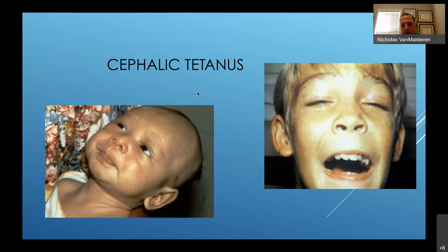Cephalic tetanus is what I was talking about, with the scared or shocked kind of look, where they can't close their mouth. That's just because of the spasms of the facial muscles.